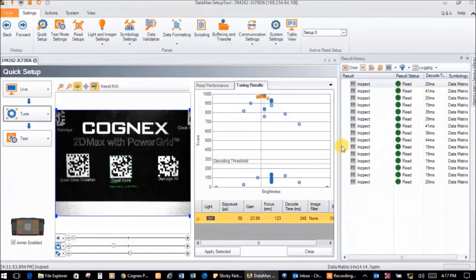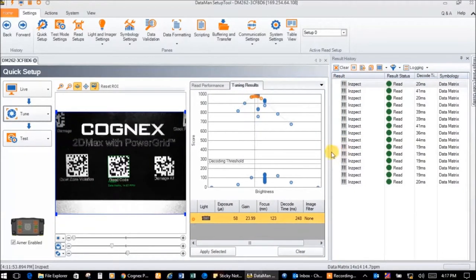The windows in the setup tool can be reconfigured and resized to meet your preferences. The ribbon at the top allows you to configure almost any settings needed for ultimate flexibility in image formation, data formatting, and even JavaScripting should you require advanced data formatting or conditional-based outputs. The result history shows the information contained in the code, and the graph here plots your read performance so that you can see how reliably your code is reading.